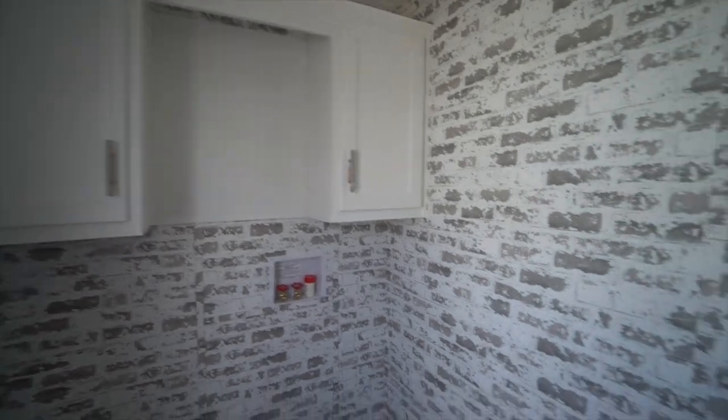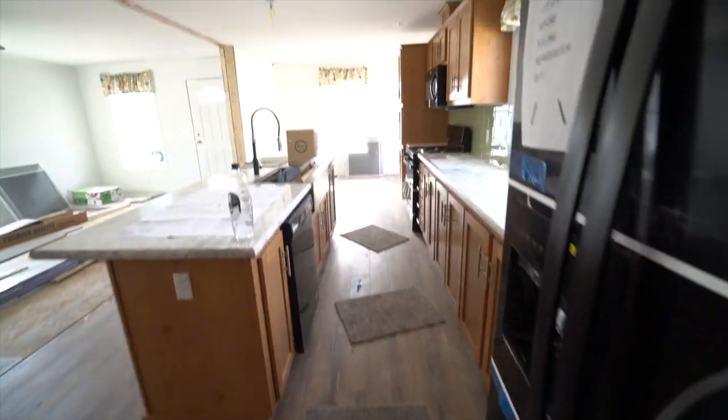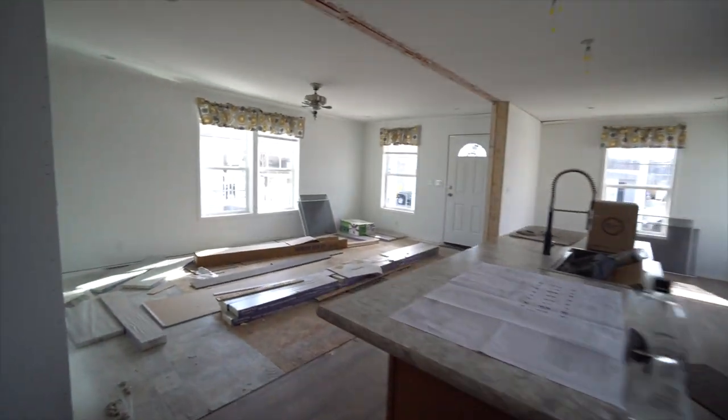All right, so that's the laundry room. Washer and dryer goes there. Here's another view of the kitchen. So the counter is really pretty. And again, it looks great with the brown linoleum flooring. So then over here is the hallway and the furnace and a closet, guest closet.